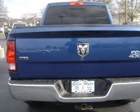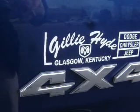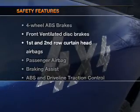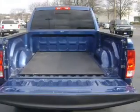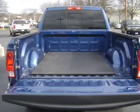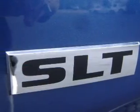Power windows, an AM/FM stereo with a CD player, power steering, an adjustable tilt steering wheel. And for your peace of mind, the following safety equipment is included: front ventilated disc brakes, curtain head airbags, passenger airbag, traction control, stability control, independent suspension.